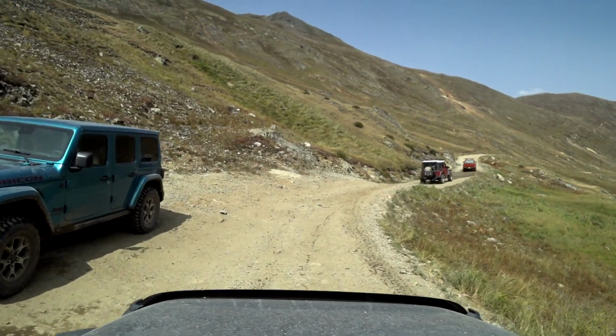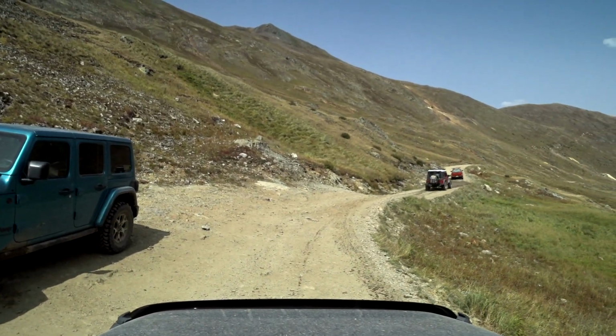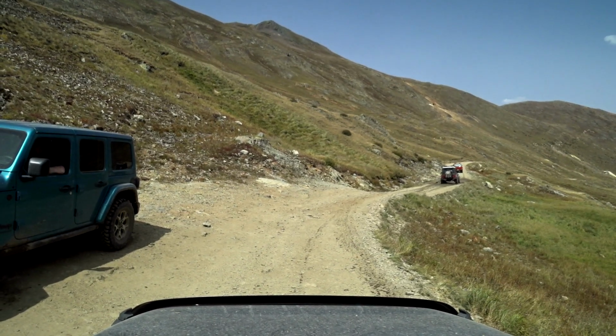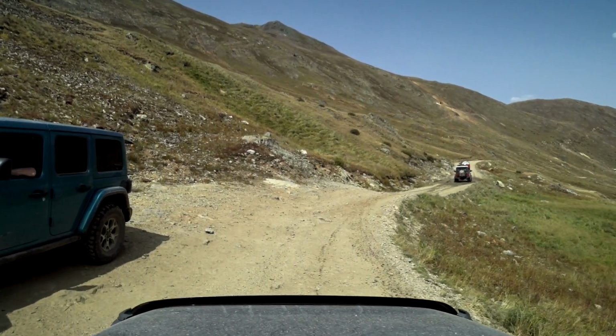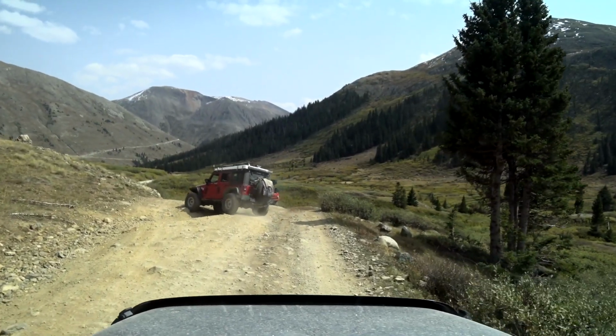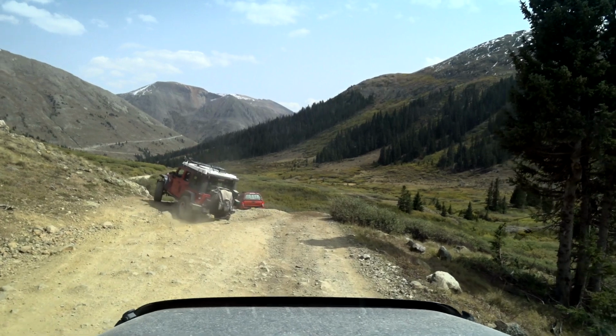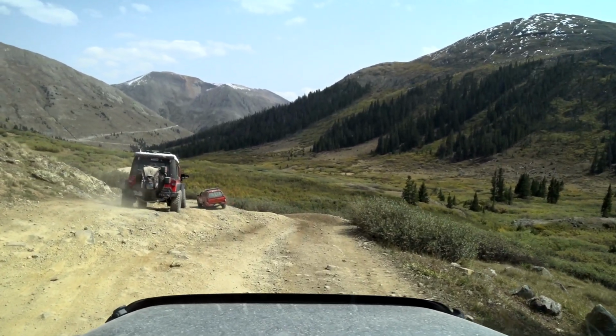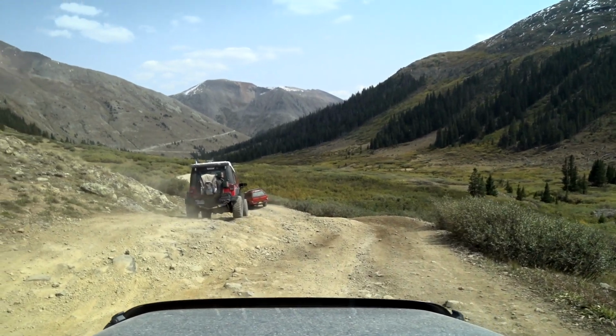Did you guys come through there? Yeah, some tight turns, but you should be fine. Good deal. And that road on the side hill over there, we're going to be taking that tomorrow.